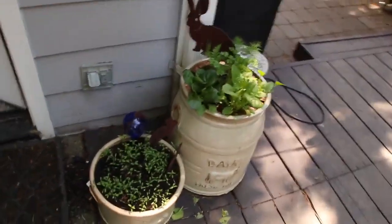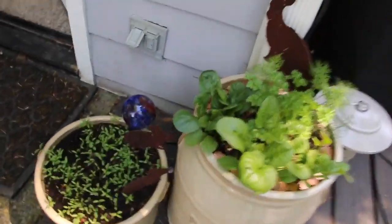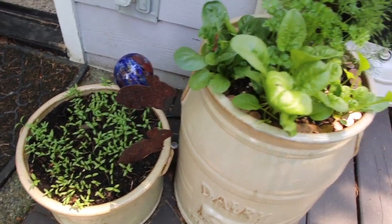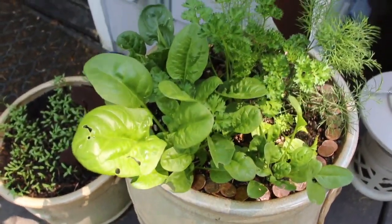This is an area I planted, and I have cilantro in that bottom one. I love cilantro. I told you about that one. This one I'm doing a little experiment.